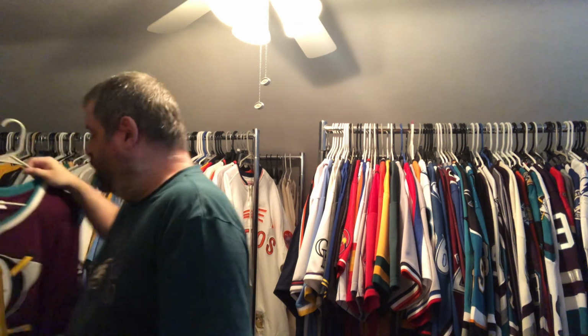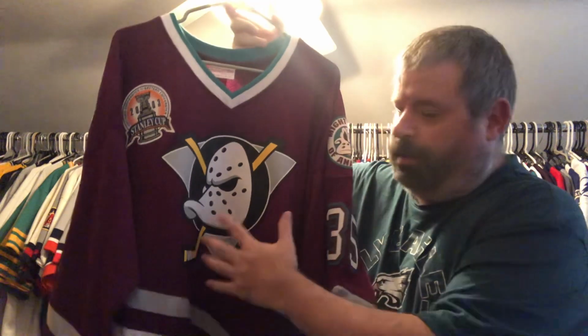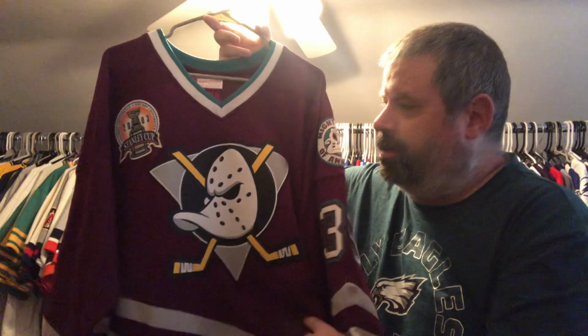I think I may have mentioned this one in a previous vid some time ago. This was an eBay grab. Mitchell & Ness obviously re-released these in their Power Play edition, so this is the blue line one. It's not the stitched, but I had to get at least one of, I always call them, the Jason Duck jerseys from their original run, because this was the first time Mitchell & Ness ever made this jersey. They never made an authentic. They still haven't, but this was the first run they ever did, so I wanted to get at least one of them.